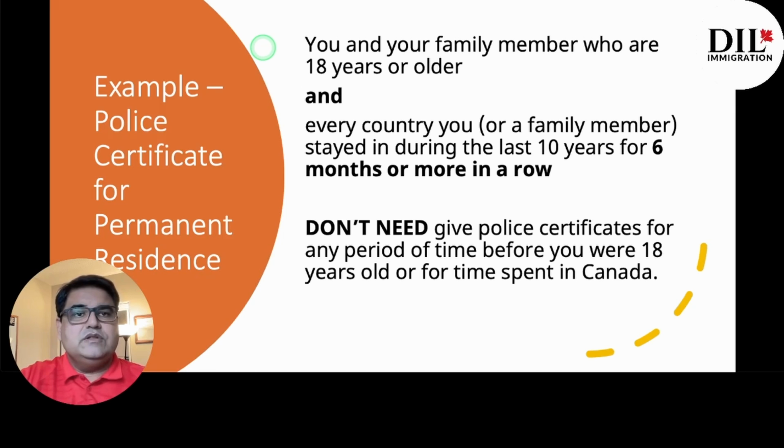So let's talk about the example of a police certificate for permanent residency. If you and your family member who is 18 years or older has lived in any country for more than 6 months in a row in the last 10 years, you would need a police clearance certificate. Please also note that you don't need to give a police certificate for any period of time before you were 18 years of age or for your time spent in Canada.